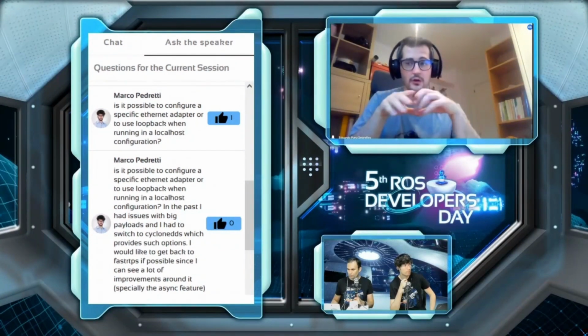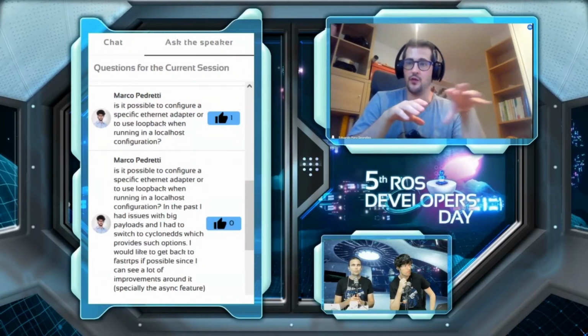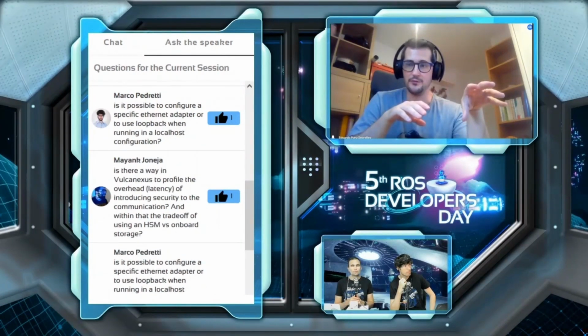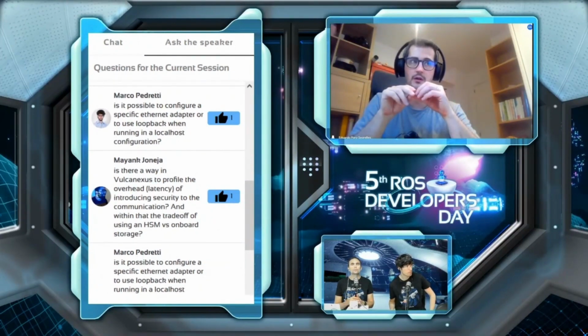So you can actually put localhost there. But FastDDS, if for whatever reason shared memory is not an option, but the two processes are in the same machine, it will use localhost by default anyways.